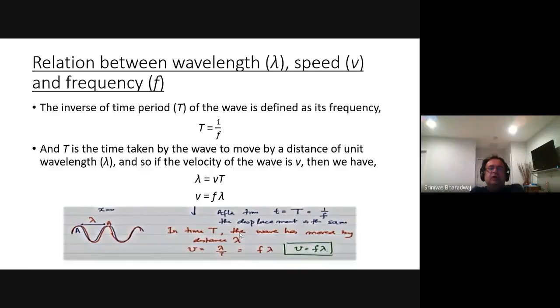Now, in such a wave, typically we talk about the period of the wave. You have a single frequency wave, and that wave is moving. The period of the wave is 1 by its frequency. Now, the distance between two maxima is called the wavelength. The wavelength is the distance between one peak and the next peak, assuming it's a periodic wave.